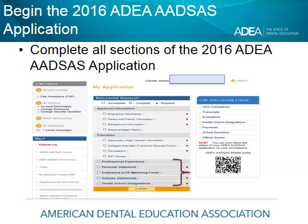In this section, you are asked to share your professional experience, write a personal statement, enter your evaluator's contact information, and select your dental school. Make sure to have your professional resume with you when completing this section. It will help you get through this section quickly.